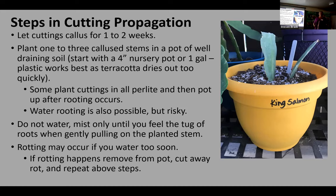If you think it's rotting, either from the top down or the bottom up, pull it up out of the soil, cut off the rotting spot, let it callus again, and try again. I've got one in the pot right now that's got this much left. And it's got new growth on it, so I think it might make it.